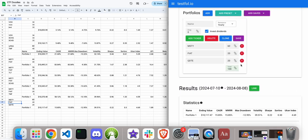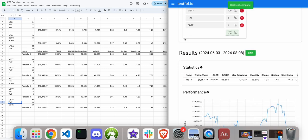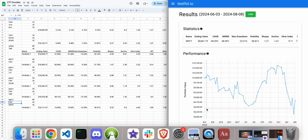did I ever just do what MISTI is? Like, what is the maximum drawdown for just like YOLO? We're just putting in back tests. So I would have $8,867, and the maximum drawdown is 23%. So QDTE, I think I said that right, would have that drawdown, which is better.